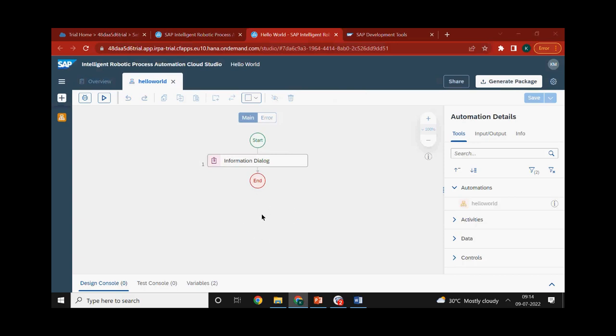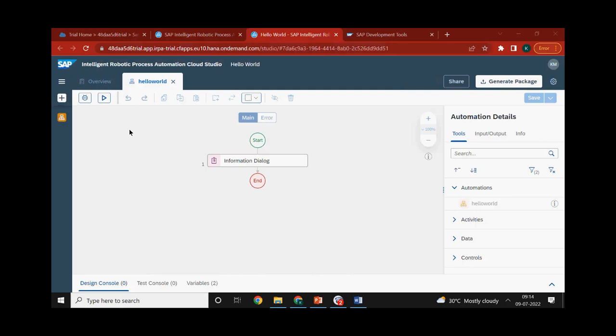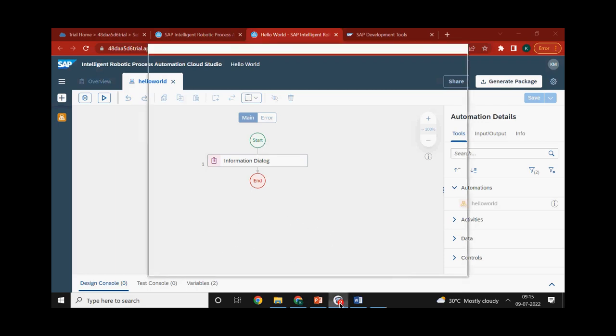Now, a similar thing can be done in the Desktop Studio. This is the Cloud Studio. It's been there in the latest iRPA version. But the Cloud Studio is old. Sorry, our Desktop Studio is very old. And let me open it for you.